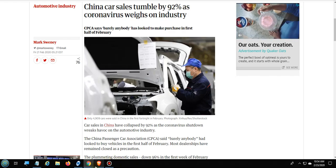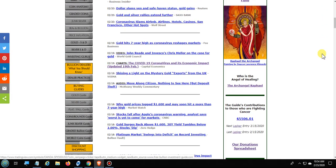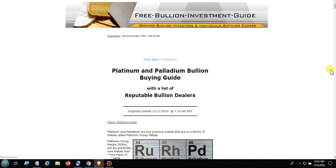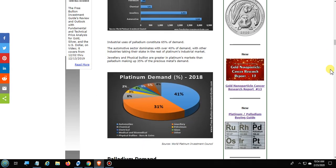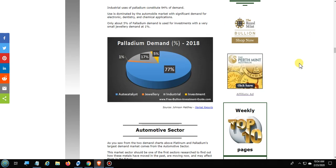Let me go to a page that I recently created on my guide. Under buying guides, there's a platinum and palladium guide. Let me show you the demand side for platinum and palladium, which has been driving platinum and palladium higher. Platinum has 41% of its largest area of demand coming from the automotive sector, and it's larger for palladium. Palladium, 77% of its demand comes from the auto catalyst sector.